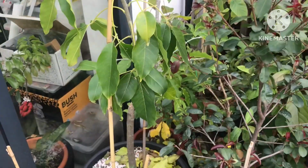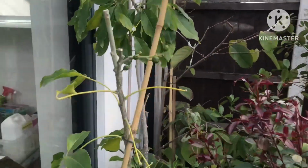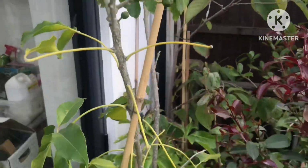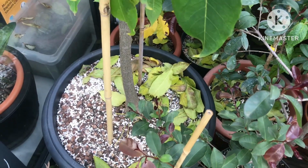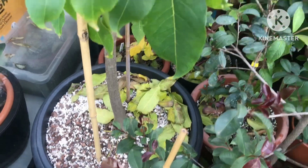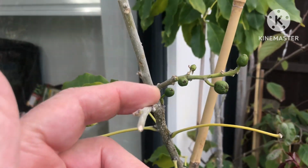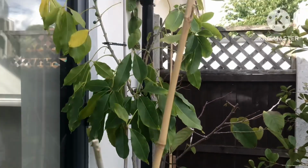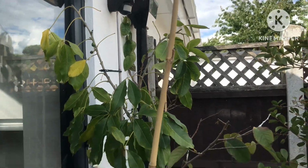My very sad, very disappointing white sapote that I repotted, obviously it could be transplant shock as well, but basically almost all of the leaves on the plant, and it had a good covering of foliage, probably 70% of them have yellowed and dropped off. Now I think that is a combination of transplant shock and also the very cold windy weather we've had, because when you repot a plant, you don't really want to expose it to that.